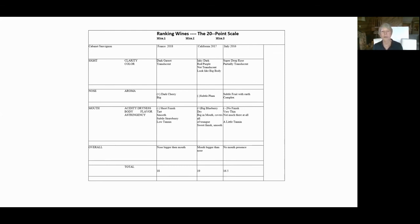Well, in California, we had the flip effect. This was really dark, inky. It looked like it had a big body, but we had a hard time picking up something in the nose, but in the mouth, it blew us away. This was really good, and for the price, it's great. But then, in terms of balance, the mouth was so much bigger than the nose.